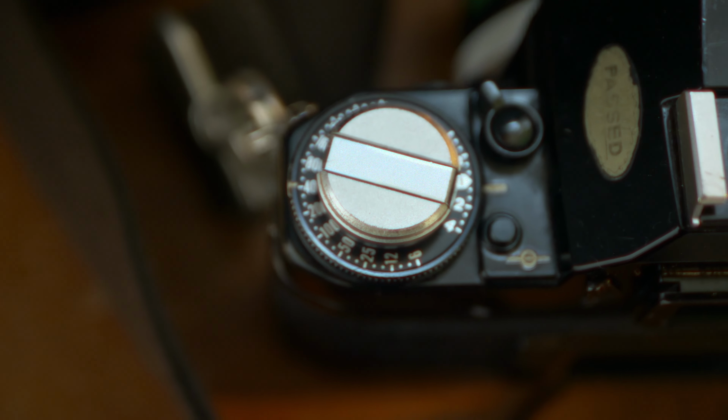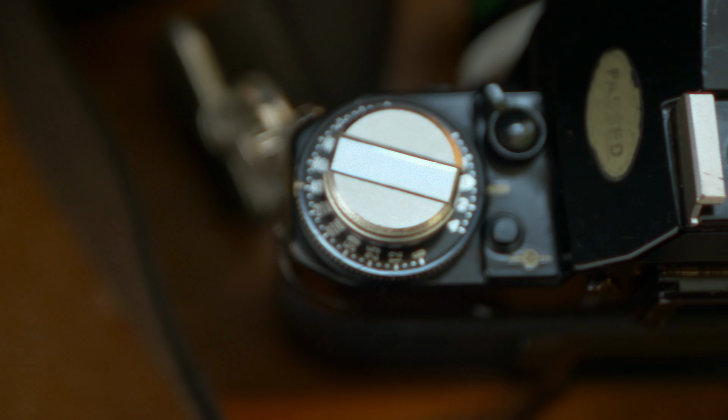Now you'll see on my camera it's not fully black. The film rewind crank fell off when I was in London and I don't really know how it fell off, but I lost it, so I had to use the one from my Canon AE1, which is why that one is silver on my camera.